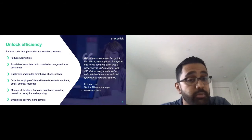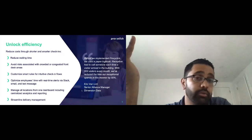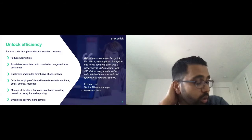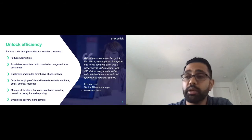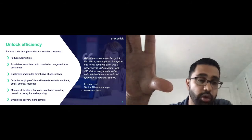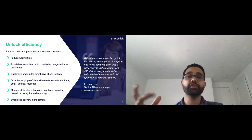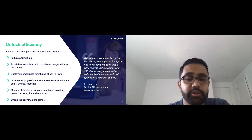Being able to create smart rules that allow people to check in quicker, and then bulk loading, right? This is something that for our core persona, which is the front desk manager, is a big deal: to be able to say 100 people are going to show up at my door that are all in the system, and be able to let them all in one shot. So this efficiency is another thing where we've been quite strong from a VMS perspective.